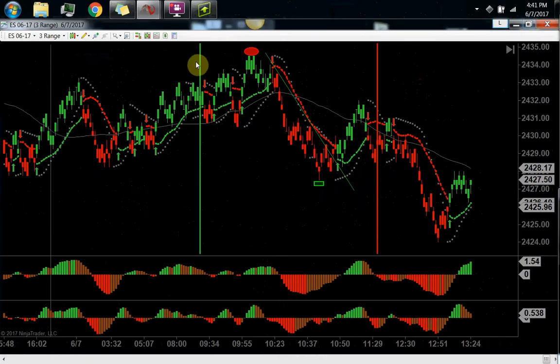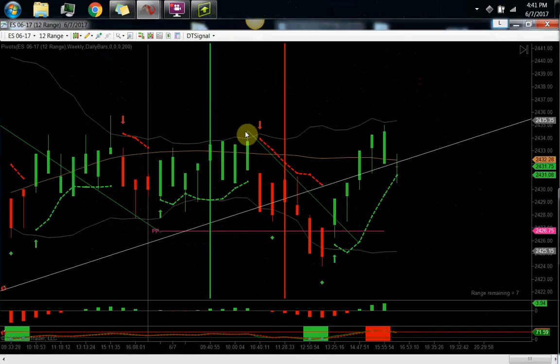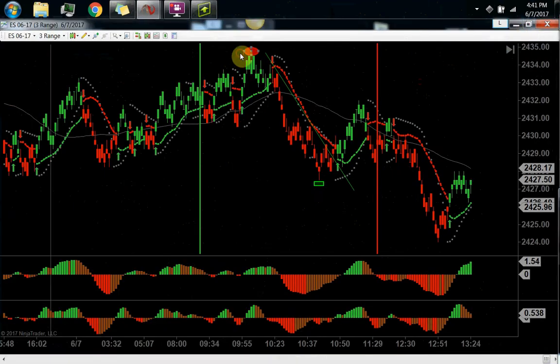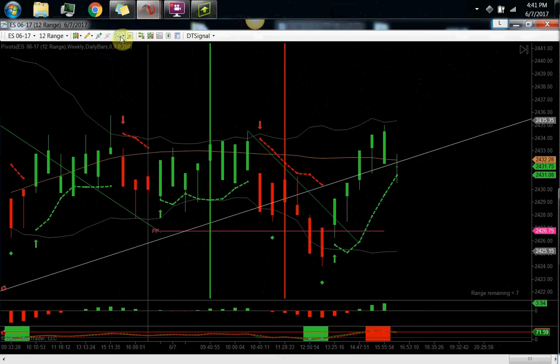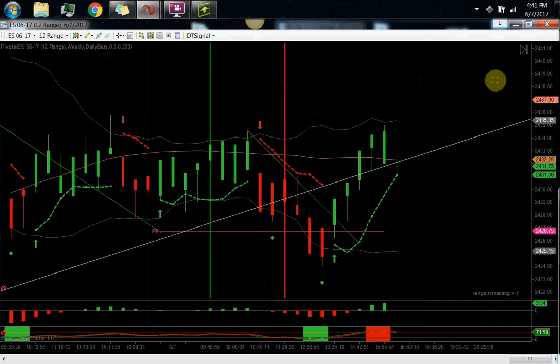So here we go. We opened, we didn't get a signal, but I labeled it anyway because it was pretty close to the Bollinger Band on the other chart. So that was right here. Okay, that's what this red dot is up here. And then we moved down, and I marked this at 10:37. Let's actually take a look, because I don't think we got a signal until 10:57.